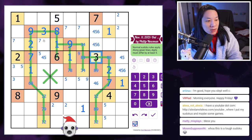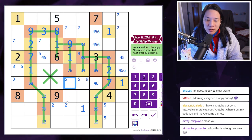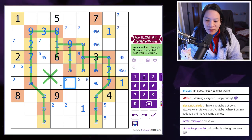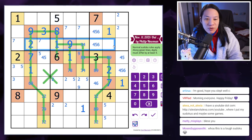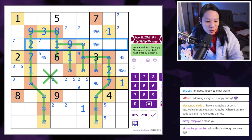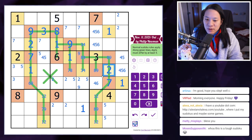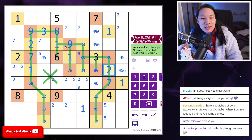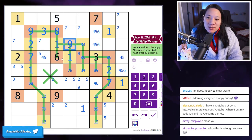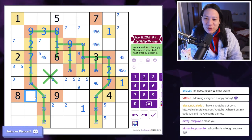Hi Moses. Whoa, this is a tough Sudoku. It's meant to be accessible, but I'm just not very smart. I lack the big brains to figure this one out. It's like a variant Sudoku, and it's got some variant rules. I'm sure there's something I'm really missing that would crack it wide open, but I'm just not seeing what it is. I feel constipated with my thoughts. It's how I feel right now.